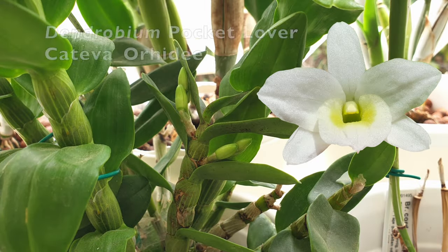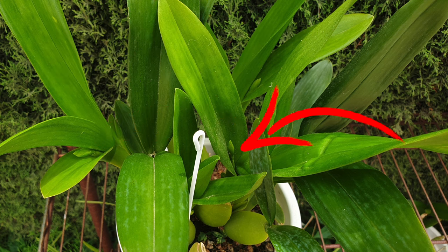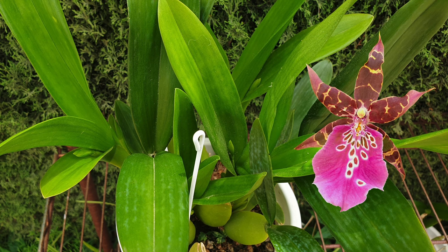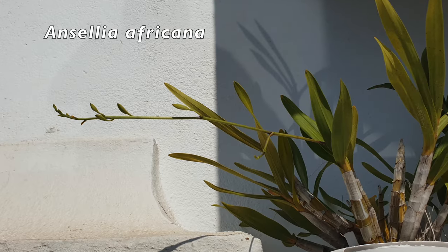We've got Dendrobium Pocket Laura coming into bloom. We've also got Wilhelmara Shiloh Marie L coming into bloom with 3 spikes, for now, possibly 4. This name always reminds me of Wilma from the Flintstones. Anyway, moving on. We've also got a first-time bloomer coming into bloom soon.